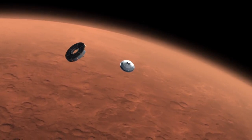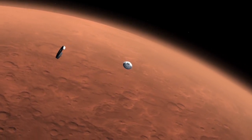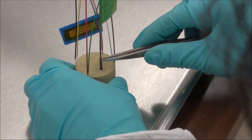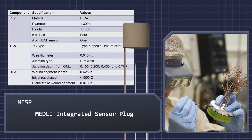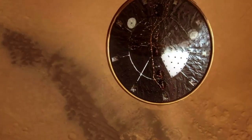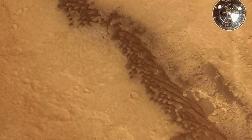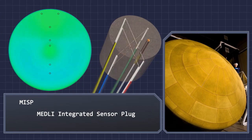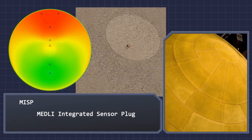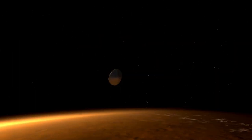We got through the atmosphere, but how did we do? Instrumentation is key to learning more about the conditions of the Mars atmosphere. Engineers attached an instrumentation system called MEDLEY to the heat shield of the Mars Science Laboratory. The system measured the temperature and pressure as the vehicle made its dangerous descent through the hot Martian atmosphere. MEDLEY provided engineers with invaluable data for future Mars missions.